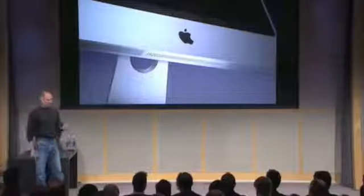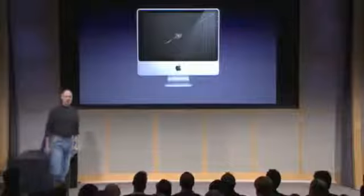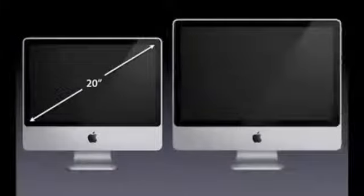Now you can add memory with just one screw on the new iMac. As a matter of fact, it's the only visible screw on the exterior of the product. Just pop it out to add memory. So the new iMac is going to come in two sizes, 20-inch display and a 24-inch display.